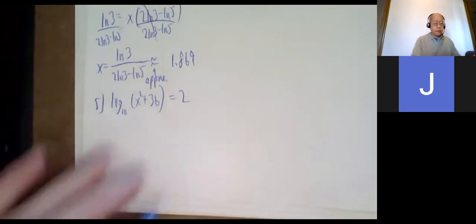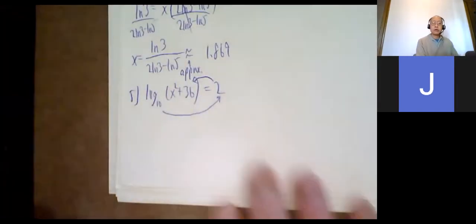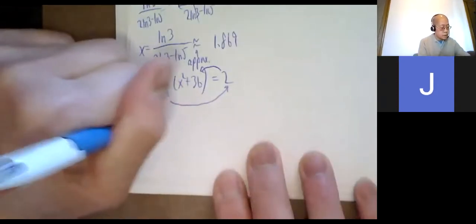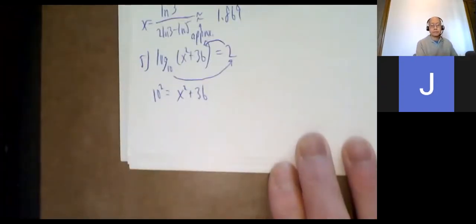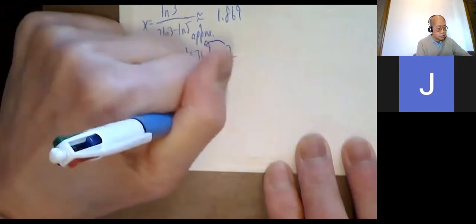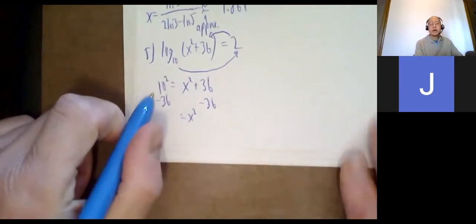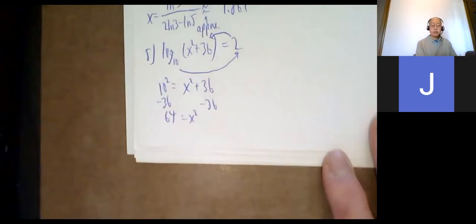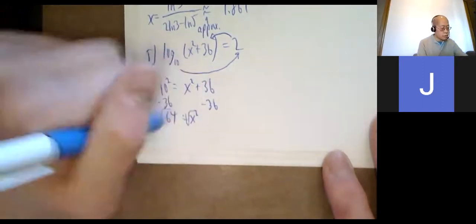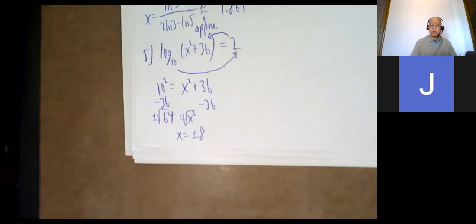All right, so we want to unscramble this. Base, exponent, result. 10 squared equals x squared plus 36. Solve for x. So subtract 36. 10 squared is 100. 100 minus 36 is 64. So do the square root property, square root, plus or minus. X is plus or minus 8. And so my solutions are plus or minus 8.